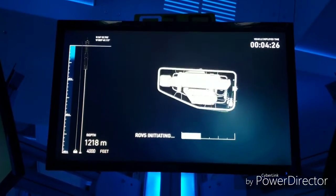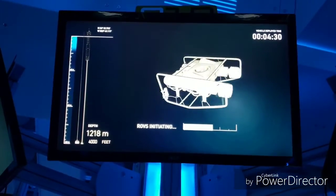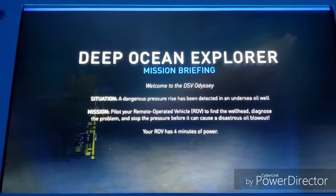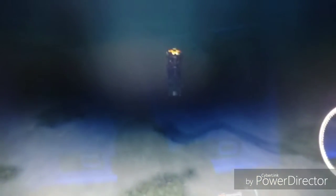New mission profile. Topside asks that you pilot your vessel to the well manifold at the bottom of the platform. Check the pressure gauge, and reset flow if necessary. Your research ROV has 4 minutes of power at this depth. You will need to complete your mission within that time. Let's get a closer look at that.